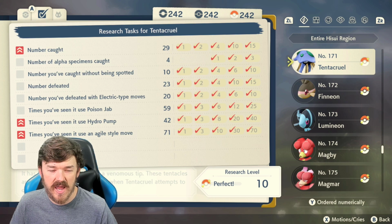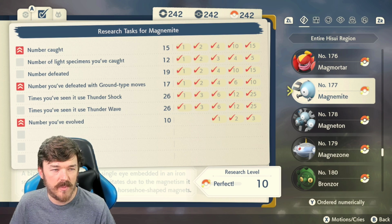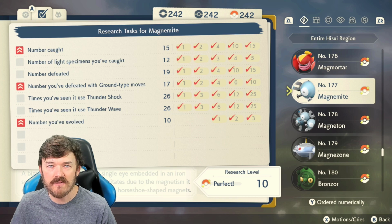Now I will stop in and look at a couple of these and show you the really, really hard ones. Obviously, Magnemite was really hard because it only spawns in space-time distortions, so you've got to really be careful about how you complete the research. Look, I had to catch 15 Magnemites, and 5 of them had to be small specimens. That took forever to get 15 Magnemites.